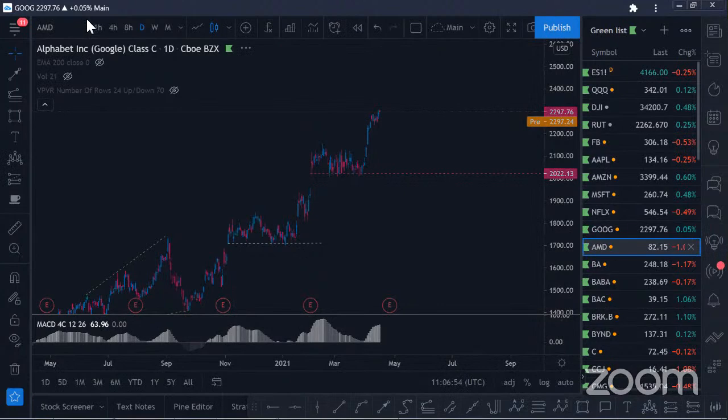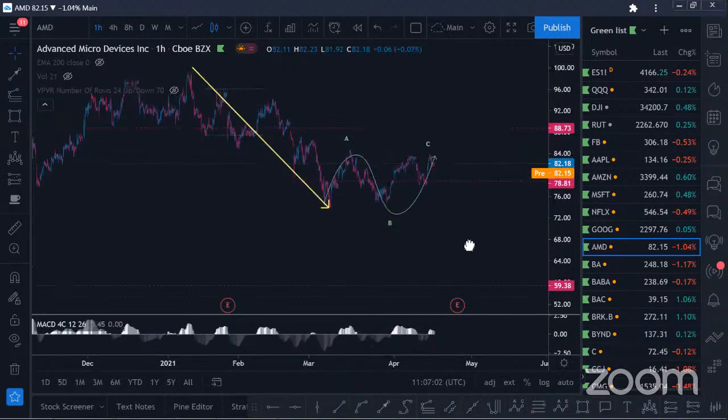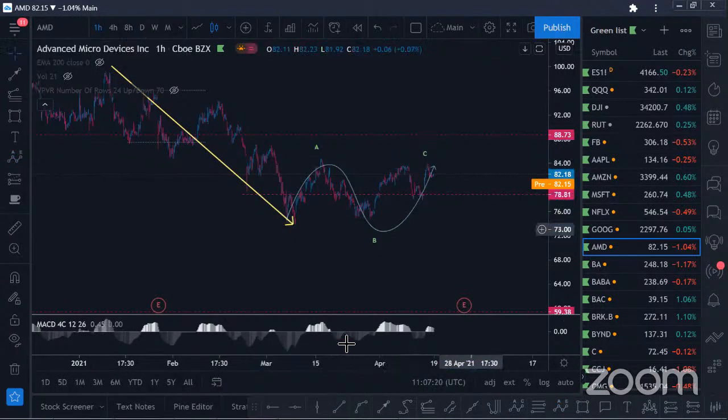AMD continues to march down. Our structure is looking good. We were looking for this correction to play out pretty much since the beginning of March, and so far so good. Potentially this develops into something like a triangle. It kind of has a triangle look to it already. It's got the right crossovers, A, B, C, D, E, which could be playing out straight to the downside if that is the case. If you want to trade this as a triangle, you look for a break of that, short below these lows, and stop above those highs. So pretty good risk reward.